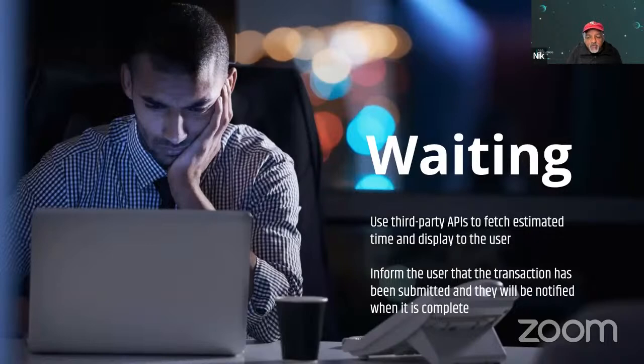So also inform the user that their transaction has been submitted, and they will be notified when it's complete, because users don't know that they can leave the page. They fear that if they leave the page, their transaction will not work. They don't know about the intricacies of how blockchain transactions work to even know that it's okay for them to leave if the transaction has already been submitted and accepted into the pool. So it's very important you communicate this.